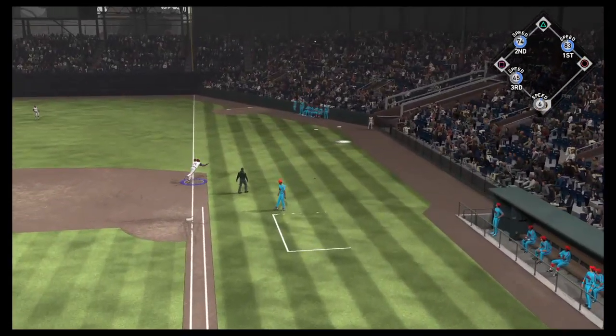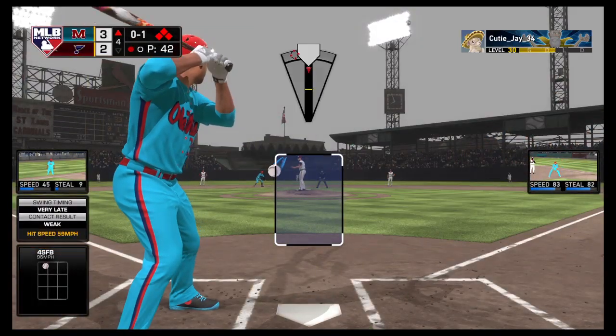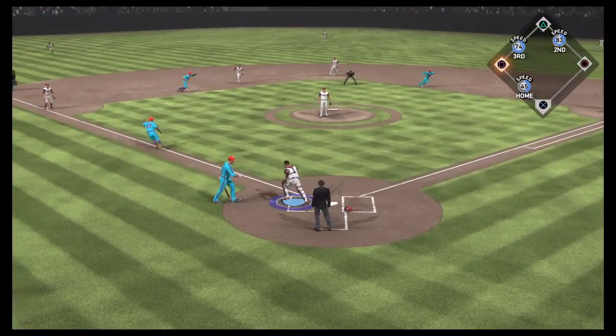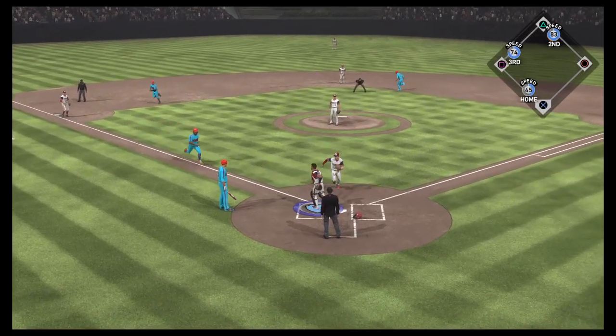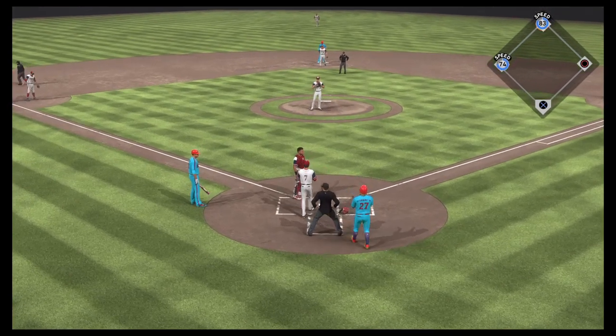And he popped him up. Thomas in foul ground, and no one will track it down. And now everybody's running. Squeeze attempt misses. And the run will score from third to make this a 4-2 game.